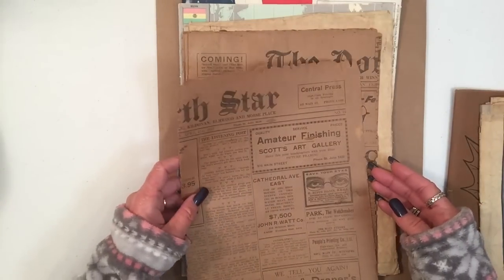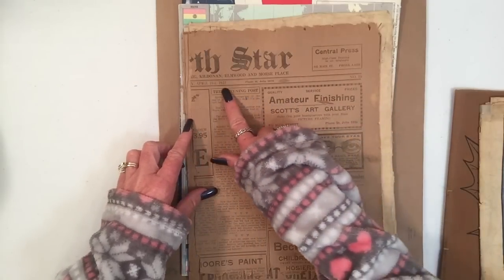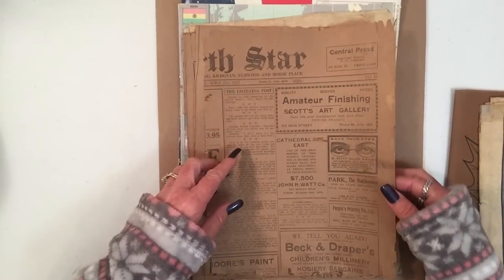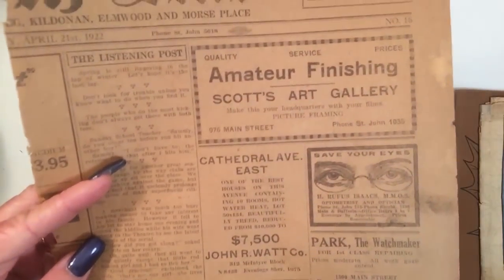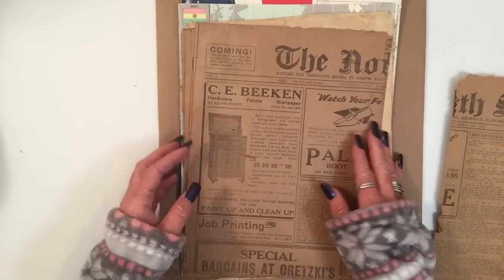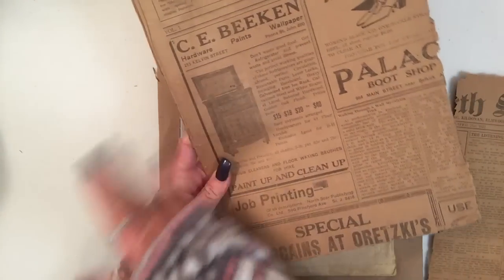And then I found these newspapers, and I'm not going to mess with them a whole lot because they're literally breaking apart. The copyright's 1922. And they're old. Let me see if I can see a title, because there's only a part of one right there. I'll show you a close-up. See, they're falling apart. There's the rest of it. The North Star, I guess, and it's Winnipeg, Manitoba. So, let me get that off there. Alright.